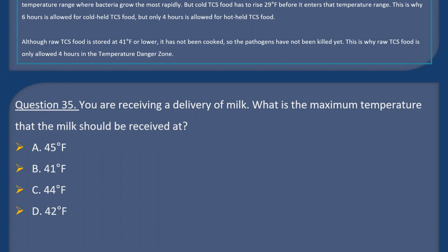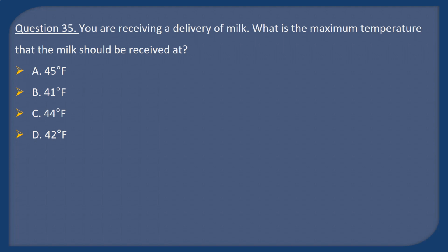Question 35. You are receiving a delivery of milk. What is the maximum temperature that the milk should be received at? A. 45 degrees F, B. 41 degrees F, C. 44 degrees F, D. 42 degrees F.